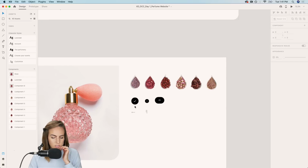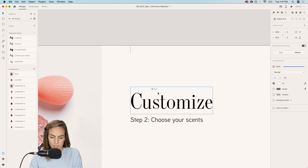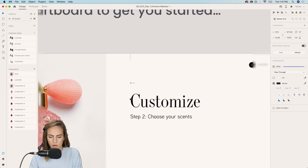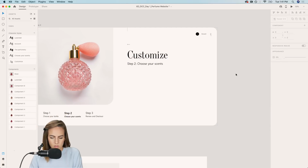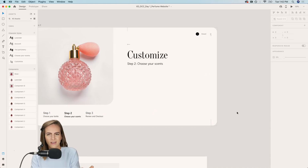Below this, oh, I need a back arrow in case we want to go back to step 1. So let's add that in up here. And I'm just trying to align everything along this line right here. And these are just kind of for decoration. I might add another one right here. Sometimes I just add little lines like that to fill up the negative space.